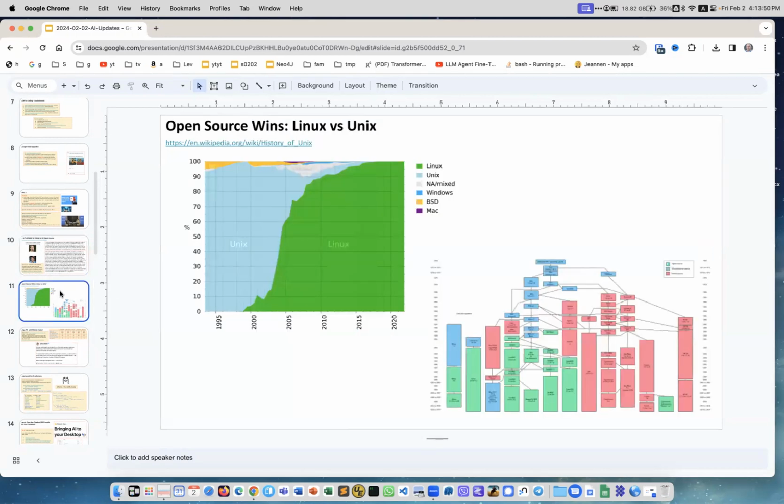Okay, next, I want to make a parallel with Linux versus Unix. I remember at the end of the 90s everywhere there were Unixes, and there were multiple Unixes. This is the diagram of this zoo of different Unixes. This is Linux, from Wikipedia, by the way. There's a history of Unix. Everything else are other Unixes. Nowadays you probably don't use them, unless it's a Mac or Android or iPhone. Everything else mostly disappeared.